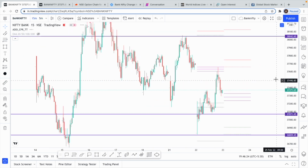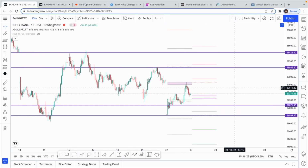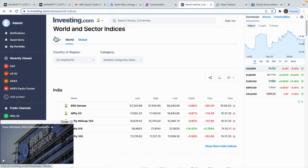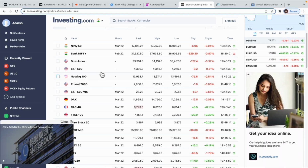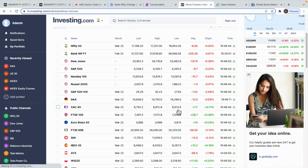Now coming back to the 15-minute chart for tomorrow. Actually tomorrow is looking like a pretty simple trade when it comes to the levels. First we'll just see the world market. All the markets have recovered a little bit from the afternoon's big dip. Dow Jones is only about 127 points, it's not yet open, it'll open in 15 minutes. And this DAX was around 300 or 400 points down. Even that has recovered a little bit.